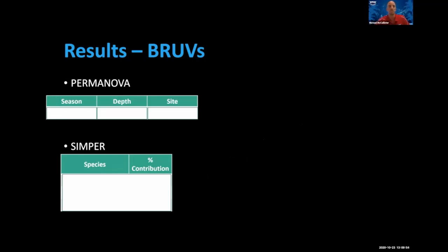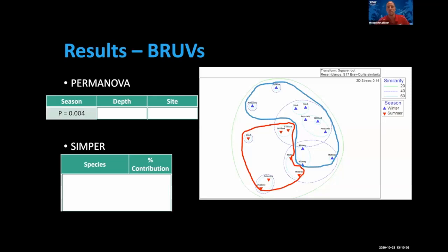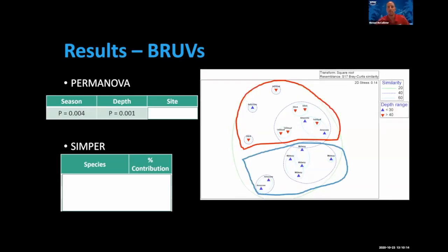Delving into what factors influence community structure, we see that season, depth, and site all had significant effects on the community composition. For season, we see that sites in the winter months tended to cluster together, and sites during the summer months tended to cluster together. So we saw different compositions between the two seasons. Same for depths, sites that were less than 30 meters all clustered together and had similar species composition. And then sites deeper than 40 meters also clustered together with similar species compositions. The one exception being one of the shallow sites during the winter tended to have a more similar species composition to those sites that were deeper than 40 meters.